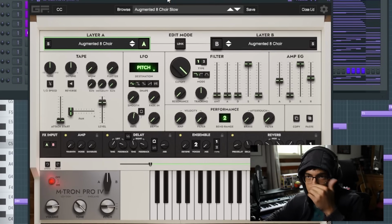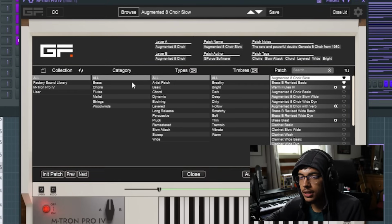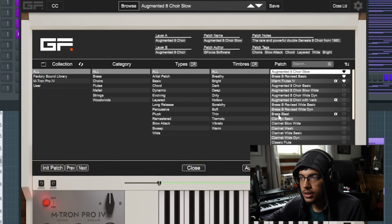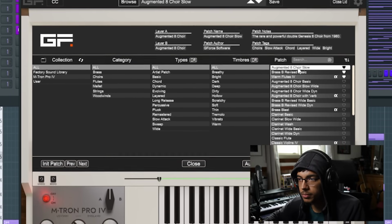So next we got Mtron Pro, and some of you guys have always seen the Mellotron from Arturia, but I think this is probably one of the best Mellotron VSTs, probably my favorite. And it has a lot of the classic Mellotron sounds: woodwind, strings, mallets, flutes, choirs, brass, a bunch of the classic sounds. But in my opinion this is my favorite one, and I got a couple presets I'm gonna play for you guys.